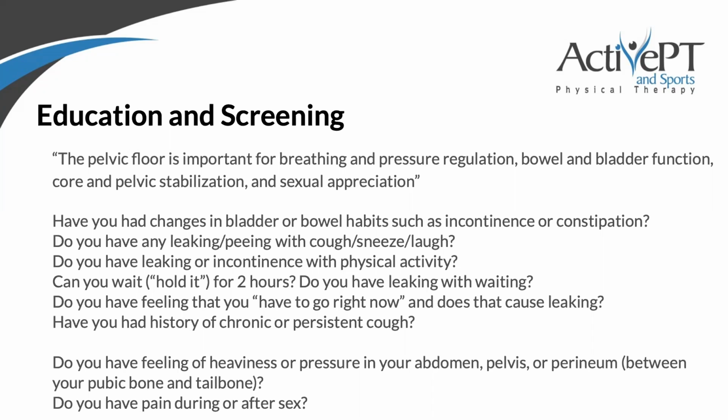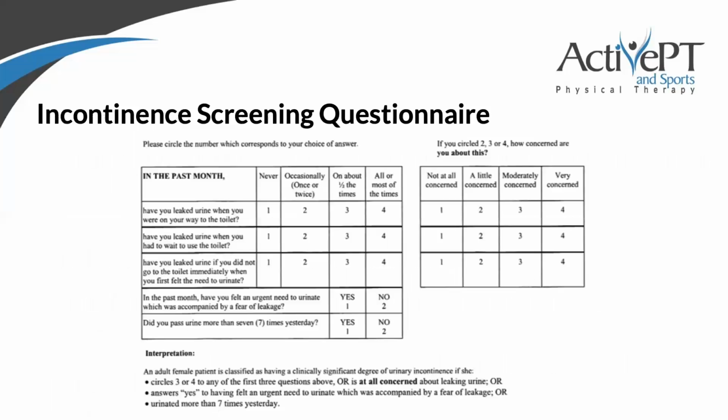Do you have heaviness or pain during or after sex? These are a lot of the symptoms that people will come up with. And if you're concerned about any of it, just ask us to come in when you're seeing a patient, or send them over to us when you're done.